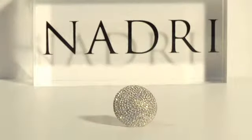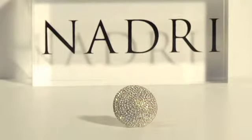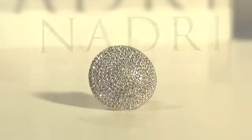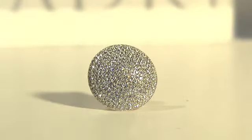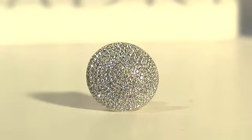Let me show you an example of our pavé, and I want to show you also one of our competitors' version of pavé, and you'll see how different they are. On a Nadri piece of pavé, in this earring, for example, we use hundreds of stones in here. Notice how close together they are. You don't see any space between the stones. You don't see any of the metalwork in the stones.